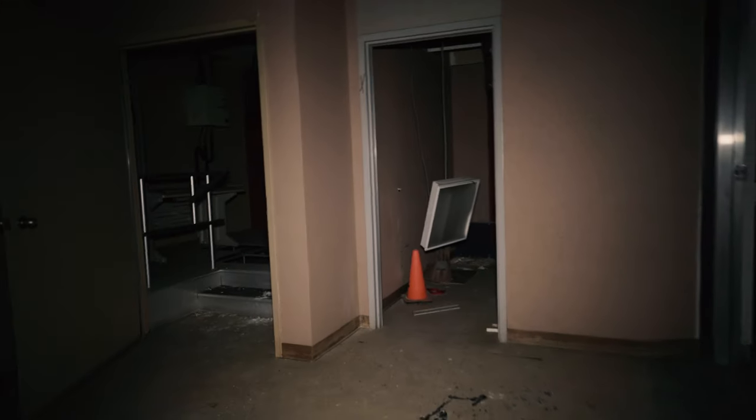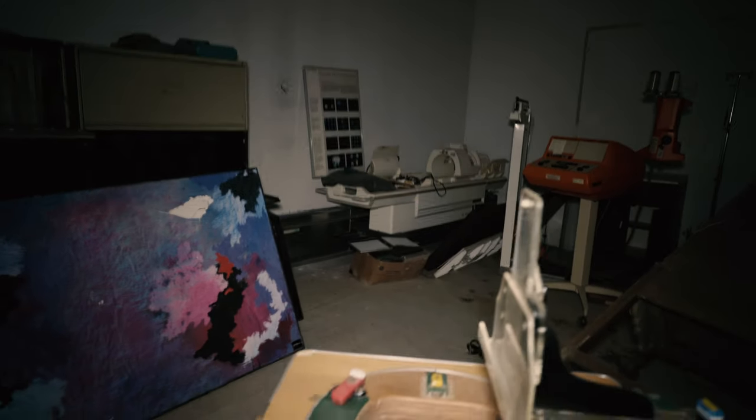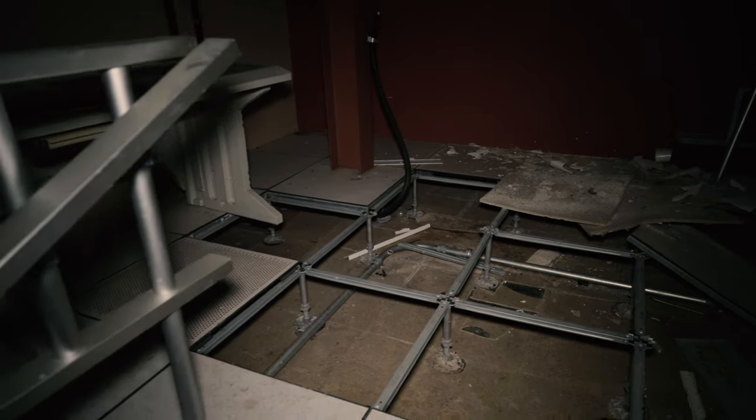So this place just keeps going and going. Random painting there. More medical equipment. I have no idea what any of these things do. A pigostat. Floor is completely gone in this room. TV, this kind of points in the direction of how old this place is. Syringe is still in the packaging. That's cool.